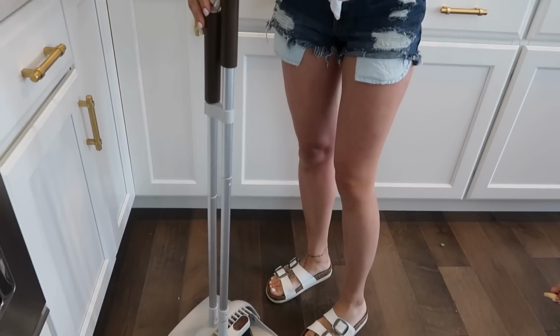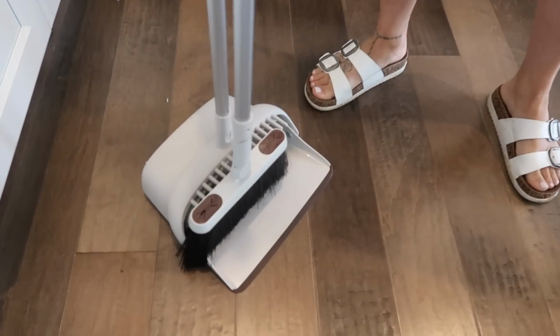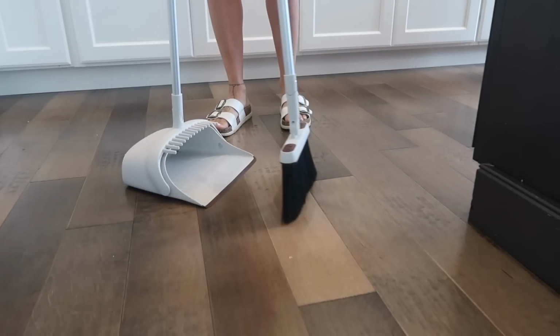So Chris actually just ordered this broom. We have one for upstairs as well. This is the one we use in the basement though, because the kids are always eating snacks and stuff down there. We needed a broom.